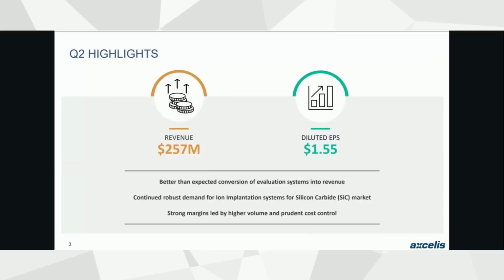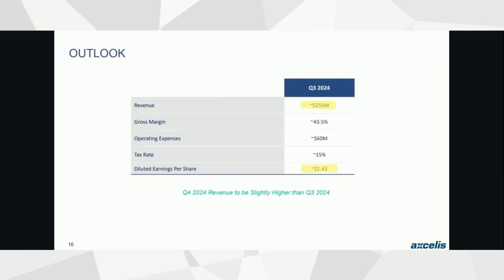Axcelis, yes, it's taken a hit. Revenue is down significantly at this point from the peak last year. However, it remains highly profitable. Q2 2024 revenue at 257 million, earnings per share at $1.55. But here's the likely reason for some of the pessimism around Axcelis. The outlook for Q3 implies flat quarter over quarter revenue, and then a slight decrease again in earnings per share, down to $1.43. Now, they are expecting more significant recovery in the fourth quarter of the year, but it's not as big a recovery as we had been hoping for.